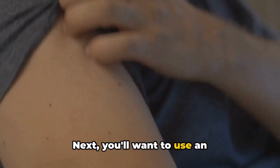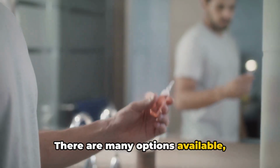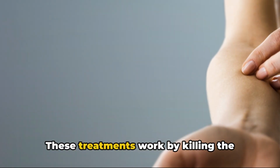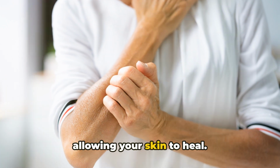Next, you'll want to use an over-the-counter antifungal cream or powder. There are many options available, including Monistat, Lotrimin, Lamisil, and Tinactin. These treatments work by killing the fungus that's causing the infection, allowing your skin to heal.